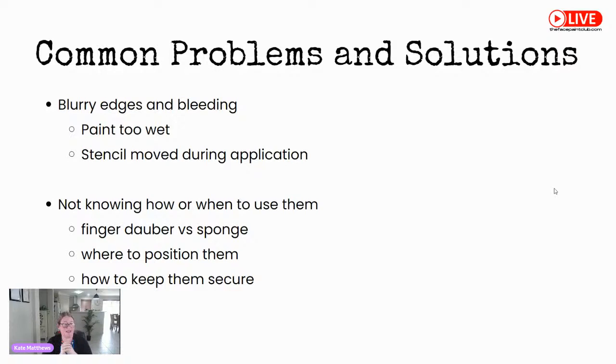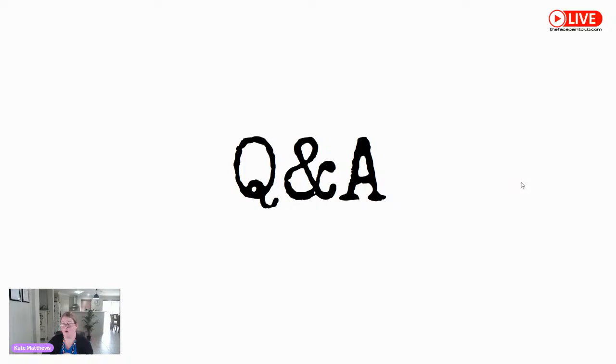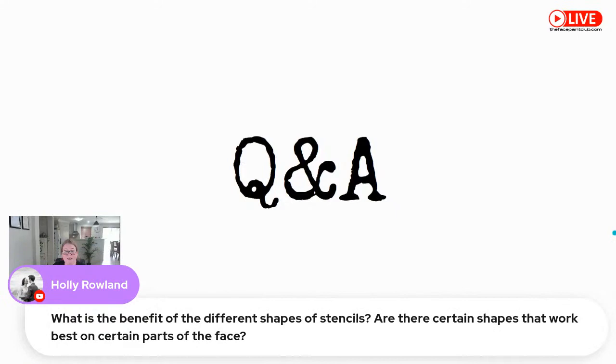Remember, we've got Q&A at the end, so if you've got questions, I can see Holly's got a question. We will get back to that at the end. I'll just quickly pop it up here. Holly asks, what is the benefit of different shapes of stencils? And are there certain shapes that work best on certain parts of the face? We will get back to that at the end.